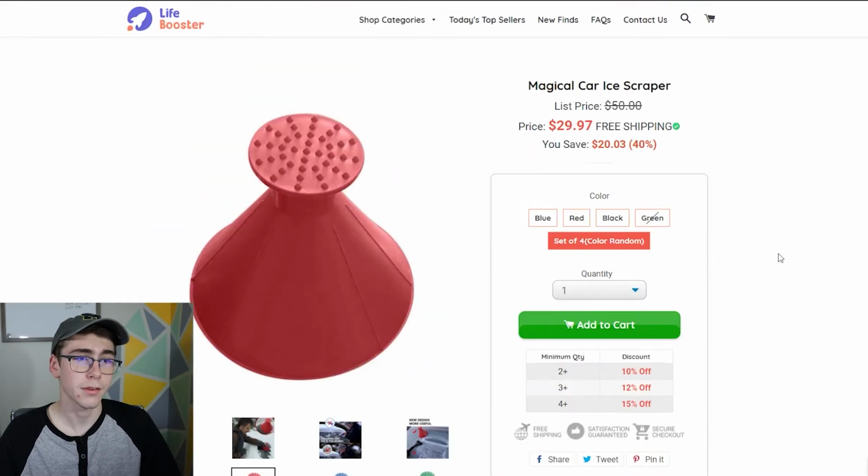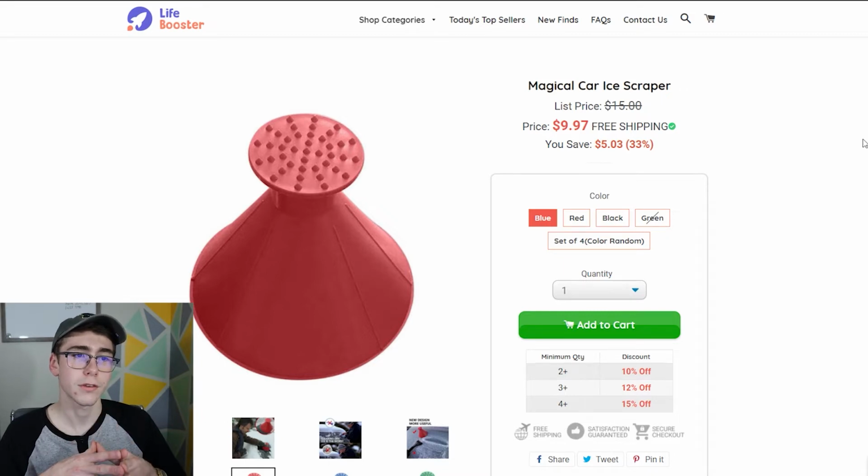Now the price point for this, anywhere from, let's say, $10 to $15. Interests, you can target by locations. You can actually target people in colder areas where it's winter now. You can target interests such as snow, cold, stuff like that, but just be creative with it. There's not really too much that goes into this product, so I'll leave that there.